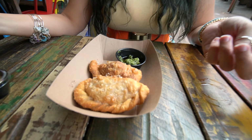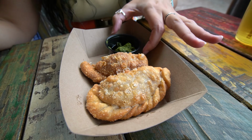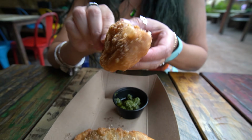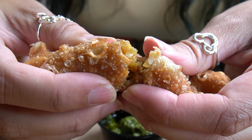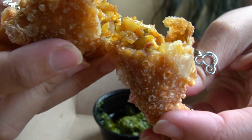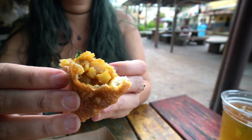They have these lovely little hand pies, and they're small. They are much smaller than what we got in Islands of Adventure, I'll say that. This chimichurri sauce is vegan. I'm going to go ahead and just show you what it looks like on the inside. I'm going to take a half here, and I'm just going to try it by itself first.